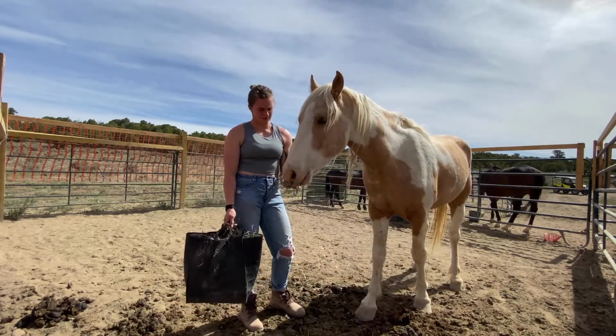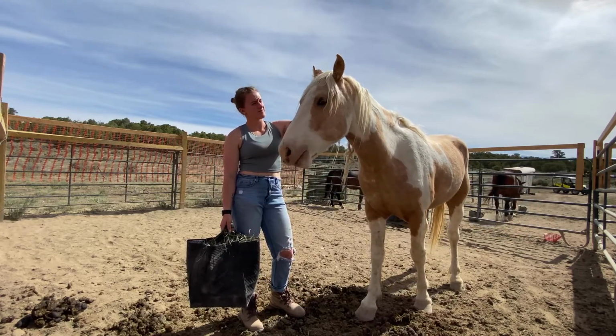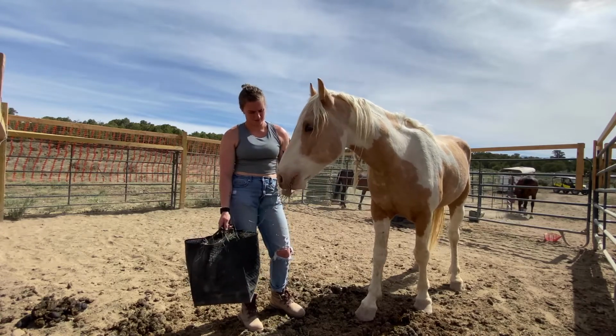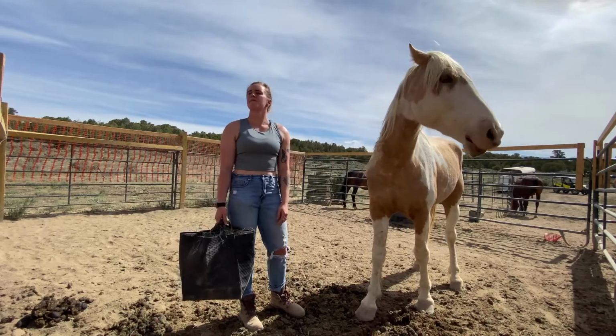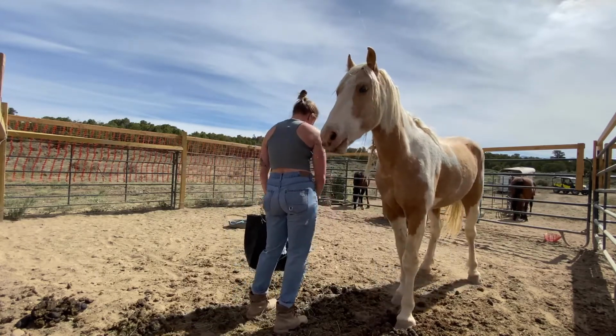in order for me to calmly be able to put the halter over his ears and also bridles in the future. We also need to handle our horse's ears in case of any ear infections or ear mites that we might need to take care of, so it's very important that they are calm and allow that to happen.